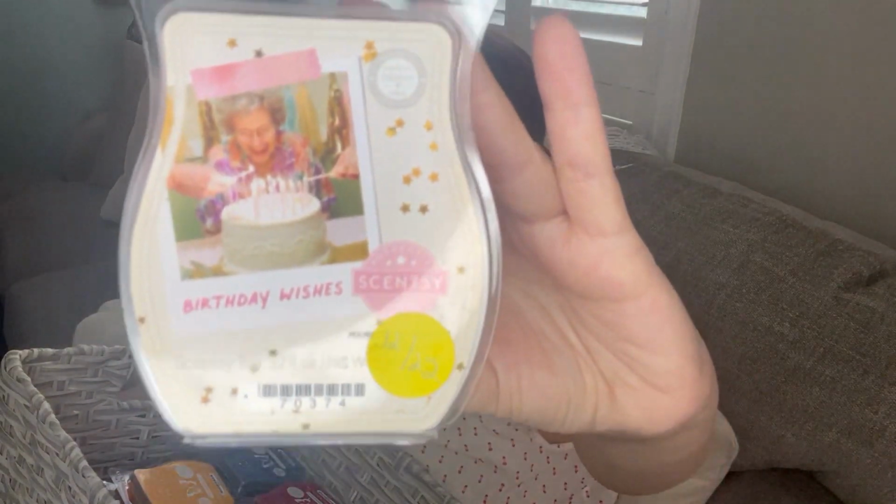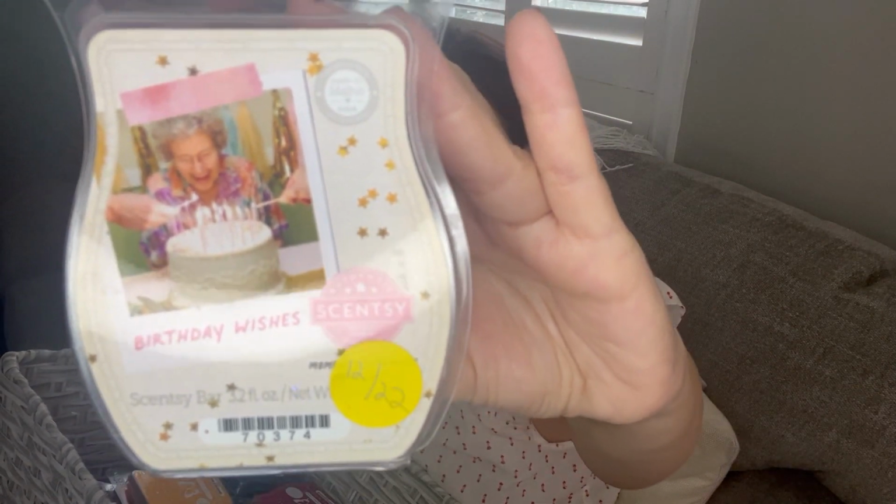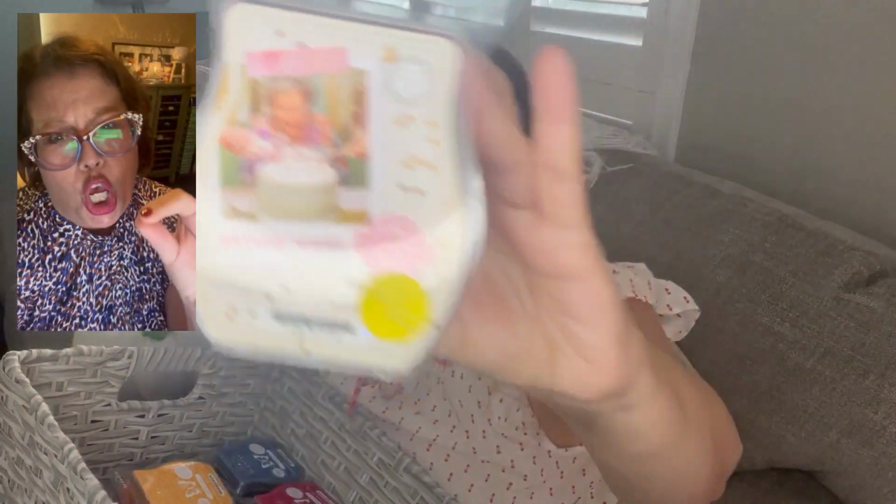Next up is Birthday Wishes. This is a scent I actually love. It's from the Moment by Moment collection. It's rainbow sugar sprinkles, cake batter, and whipped vanilla. I love this one. It's an excellent bakery. Oh, so good. So I figured this would be nice to throw in there. You have to have some scent that you love, even if you're trying to work through your wax. So that'll be one I look forward to warming.